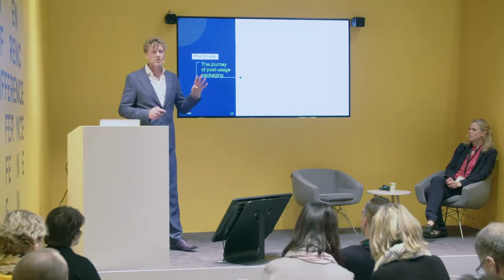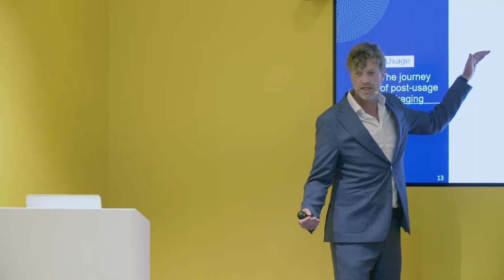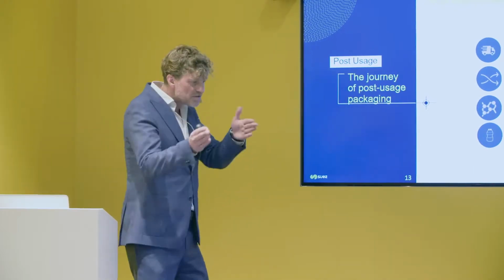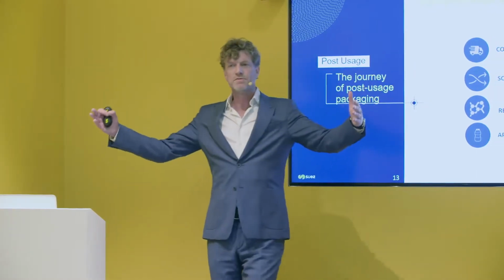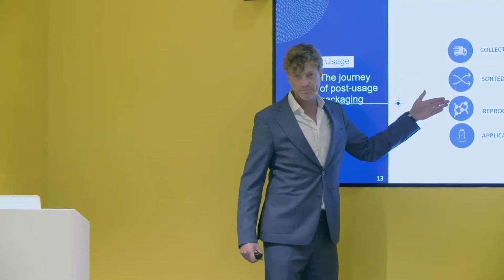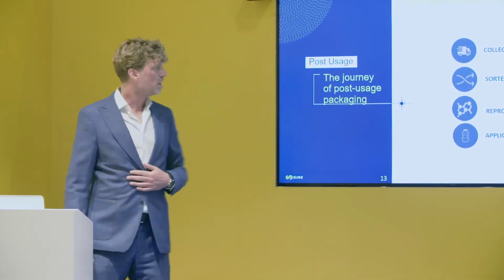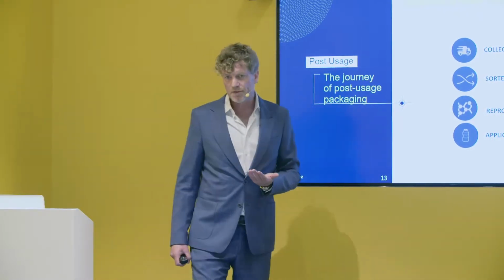So we've set up 4 criteria, meaning that the material needs to be collected, so some sort of collection system needs to be in place. We should be able to sort it correctly and send it to a certain type of material fraction. And this material fraction, the big bales of PET or PP, then goes to what we always call a recycler, but they're actually a reprocessor. And there needs to be a market for the end material. Only when these 4 criteria have been met do we consider it recyclable material.